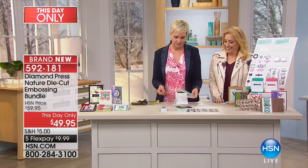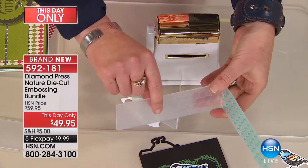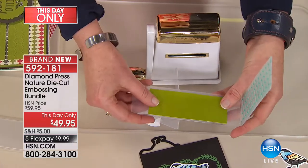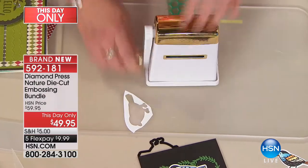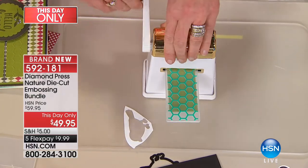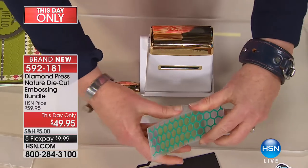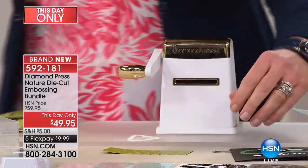Crazy. Let's talk about the embossing folders. I love some embossing. So if you're not familiar with embossing, it means it sort of presses a pattern into your paper. So you can see that great hexagon pattern. I just lay this scrap down in there, insert it in the machine, turn the handle, and again, I'm not straining. So if you're someone with dexterity issues, if you're someone who doesn't have a lot of upper arm strength, this is perfect for you. So I take this out, and you think, oh, Beth, that's nice, good for you. But look what happens.